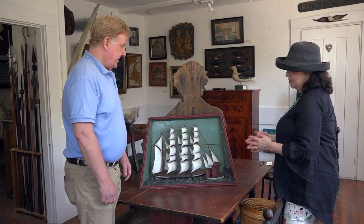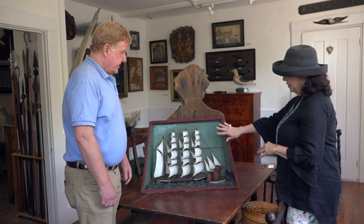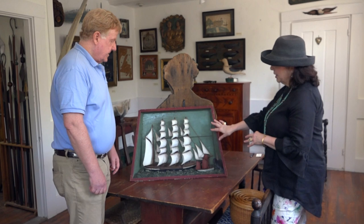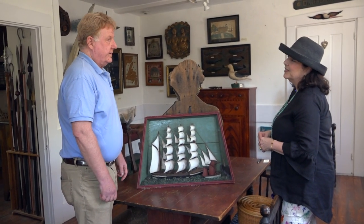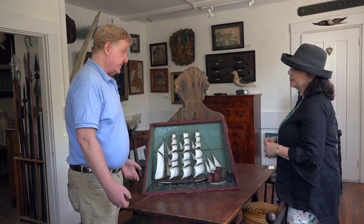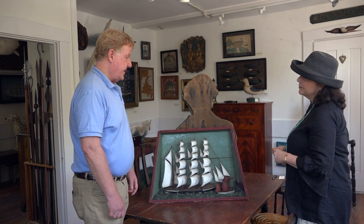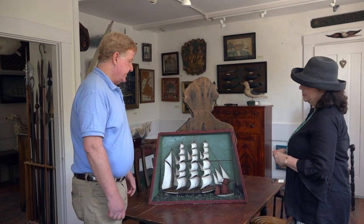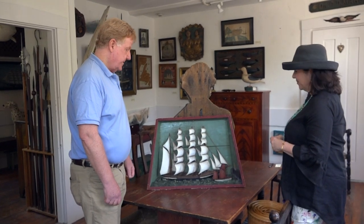They do, and this one just caught my eye with, and even the color, the red with more of a seaweed green versus the blue that you typically see behind the ships. Right. The color of the sky. Different artists used what they had. Yeah. And some of the paints age differently. And this one turned this nice sort of greeny color. I think it's wonderful. Yeah.